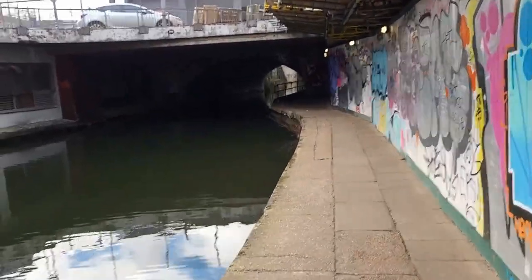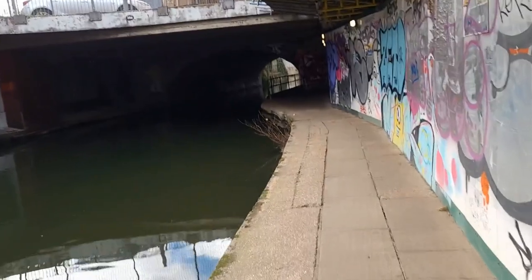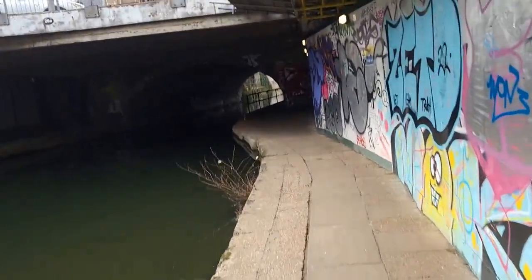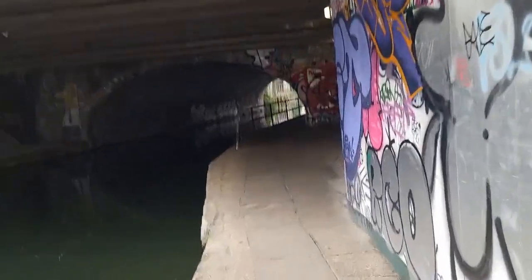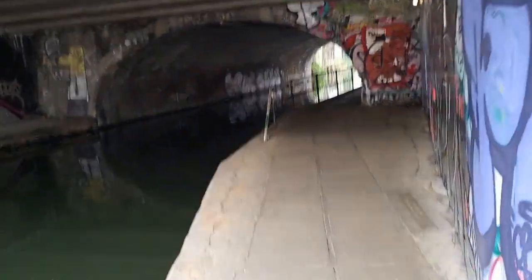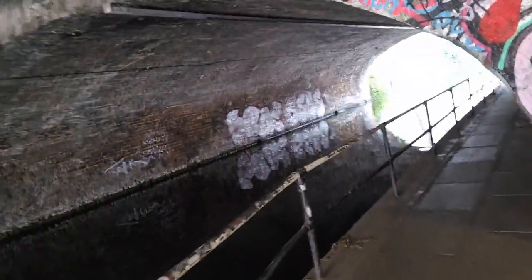So if you're thinking of coming down here with a family, you've got young family pushchairs, etc. Actually, it's very, very easy to walk. The towpath, which is just concrete slabs, is very easy. There we go, and just to prove, we've got those warnings all the way through.